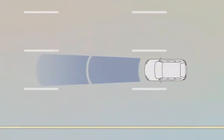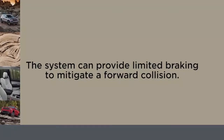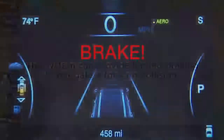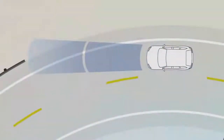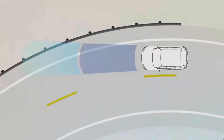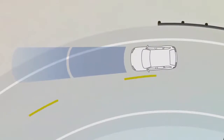warning. If the driver does not take action based upon these progressive warnings, the system can provide limited braking to mitigate a forward collision. If a forward collision is no longer probable, the warning deactivates. Other objects, like guardrails or signposts, can trigger these warnings too, especially when driving on a curve. This is normal FCW function.